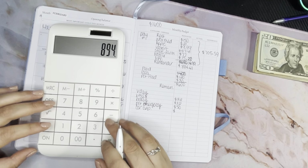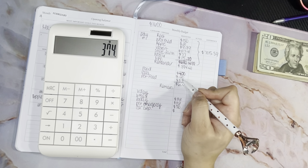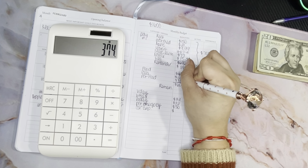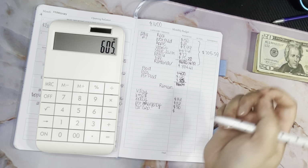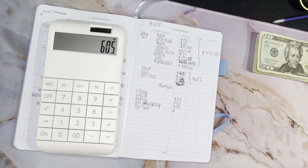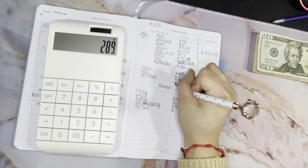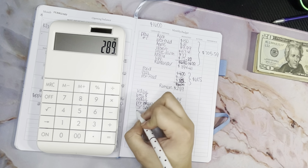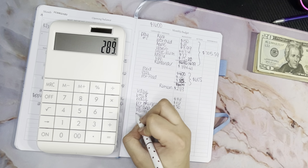$400 goes for food. So $894 minus $400. Gas, I'm upping gas again because the prices are just going up. And pet food gets $85. So let's see, $400 plus $120 plus $85. This alone is $605. So my remainder is going to be $289 to play with. So I'm going to write down all my envelopes and just go from there, right? I think so.